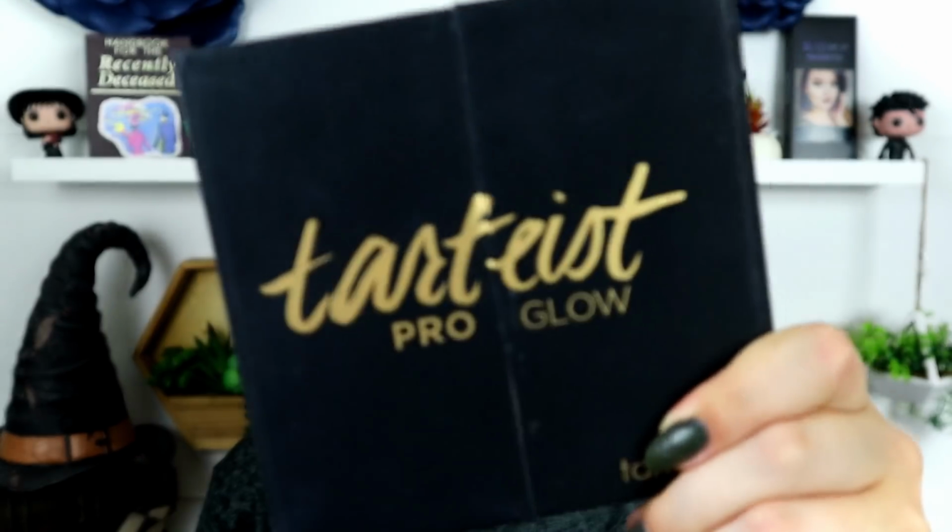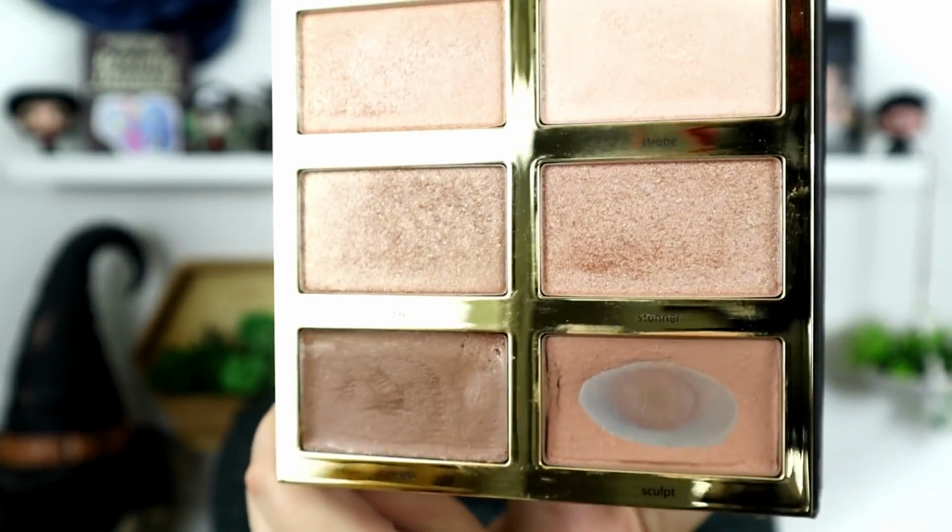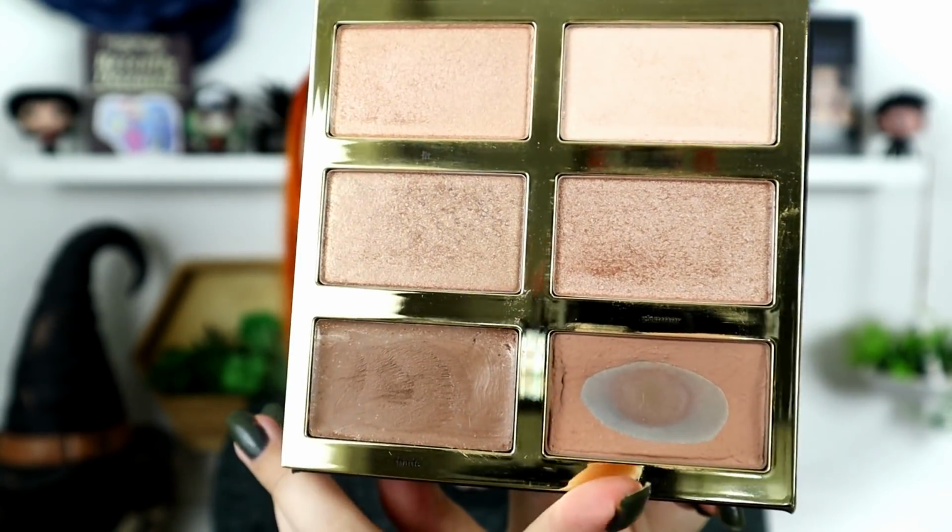This is what mine looks like. It's kind of dirty. I don't even know, I didn't even open this up before I started filming. This is what it looks like. It has mirrors on both sides. So obviously, I've made quite an indentation in here.